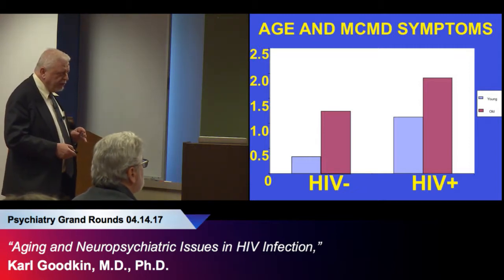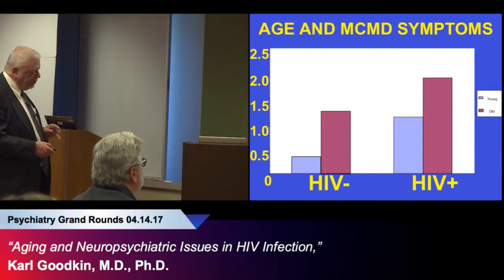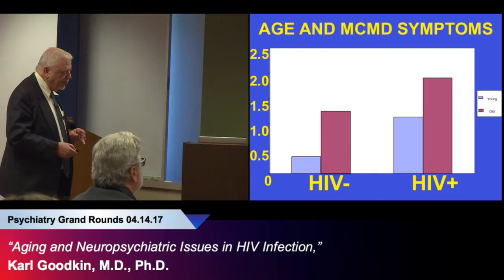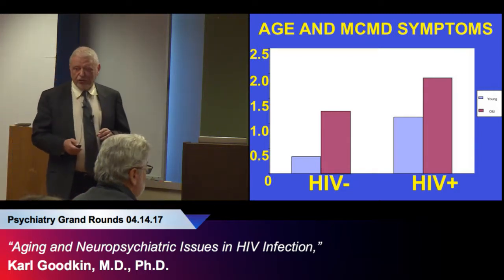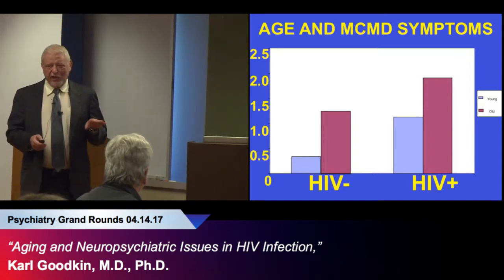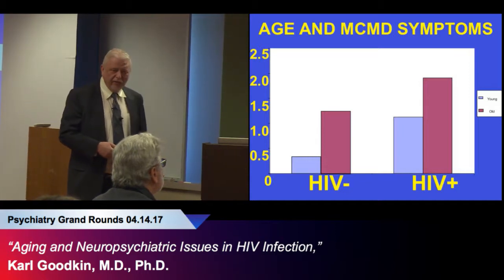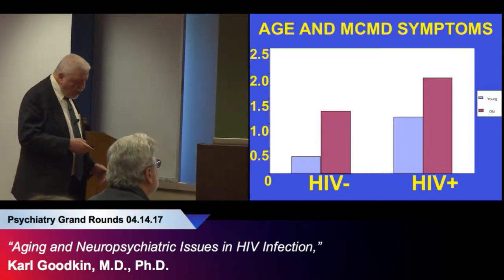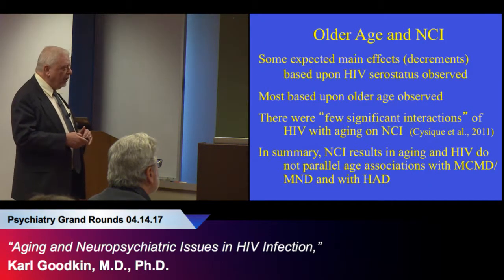younger positive individuals. And interestingly, younger positive individuals had a similar level of MCMD symptoms to older negative individuals, showing that these symptoms are not specific to HIV. They can occur with aging as well as HIV, and we were one of the first to show that, which we published in 2001.